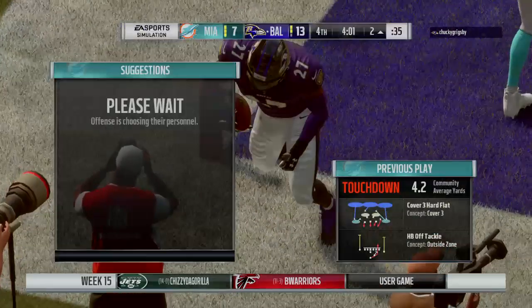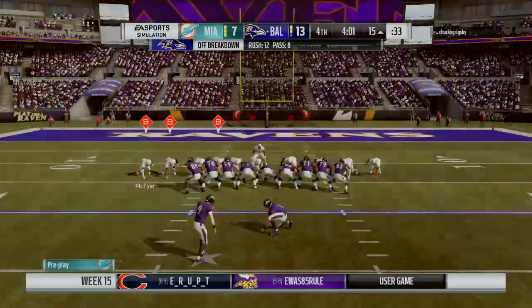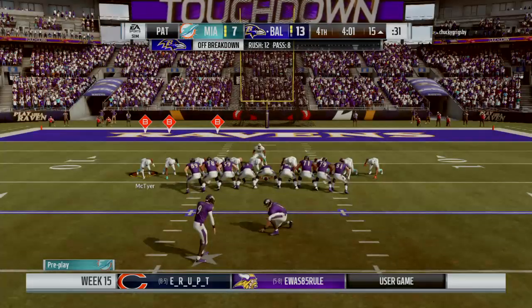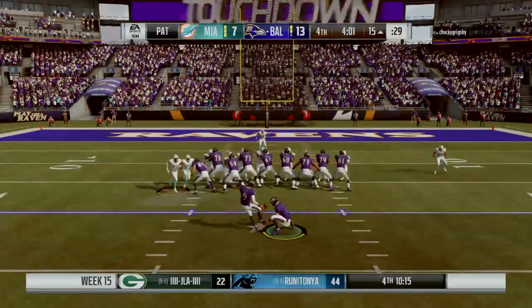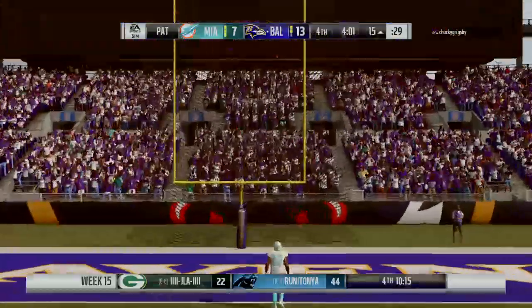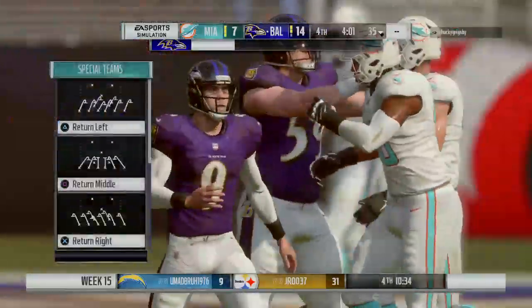A great play there. Hitting double digits with his 10th touchdown of the season. And the Ravens are in for 6. Tucker able to connect on the extra point, and that makes the score 14-7.